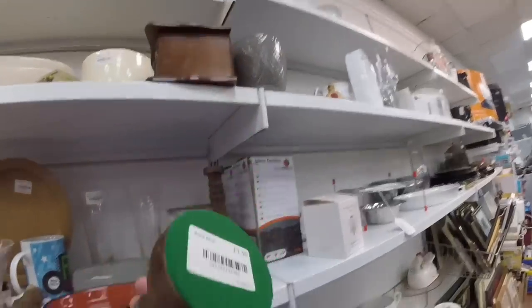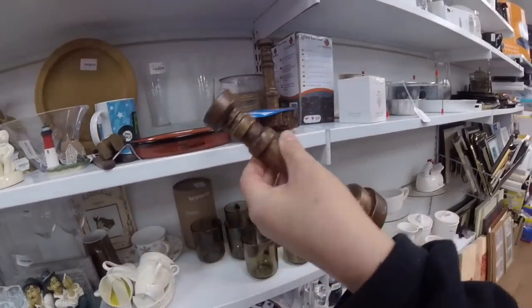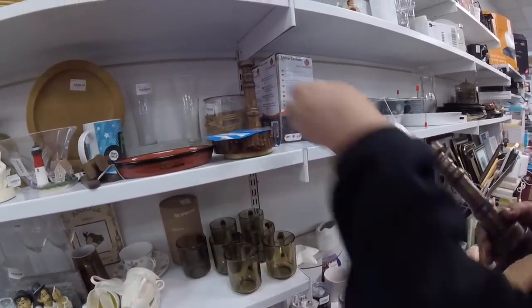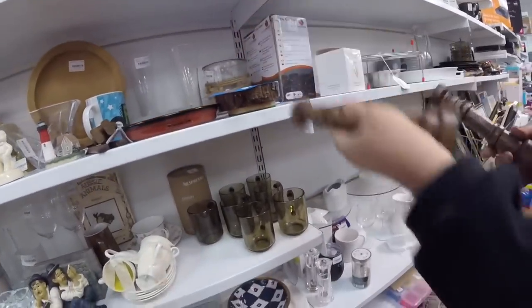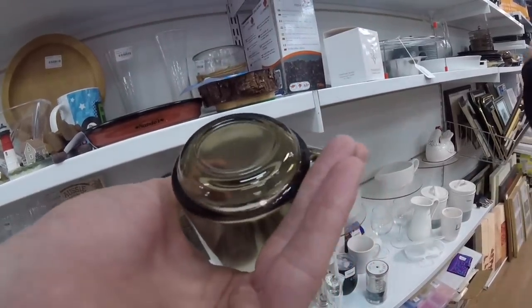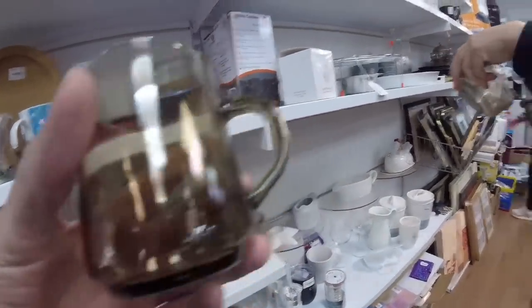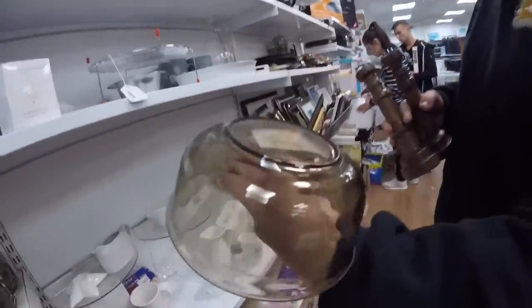£1.50, that's not bad actually. Yeah. I like them. Some smoked glass there. Yeah, I just noticed the bowl. Arcopal. Yeah, I thought they might be. I had a look at them before. Yeah, same company.